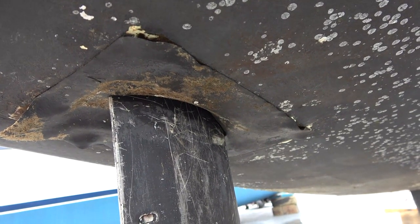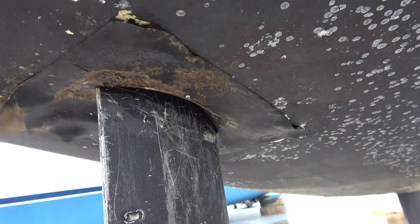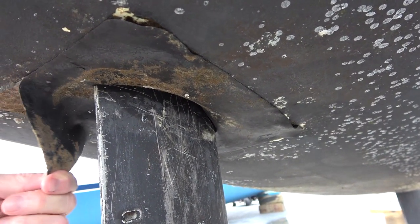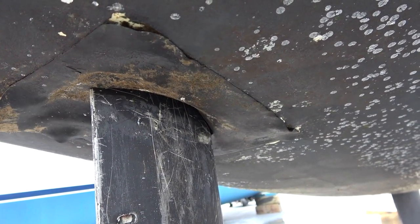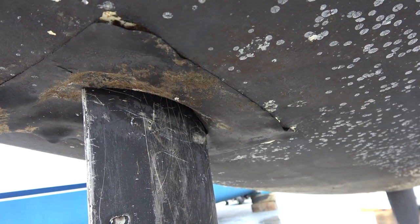And we're going to replace the boots and secure them so that they're tight to the hull and they don't allow little animals to get in there and make their homes.